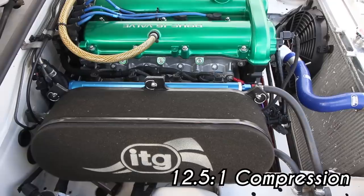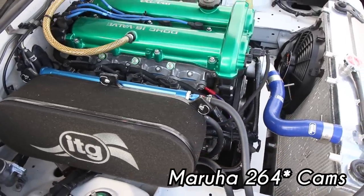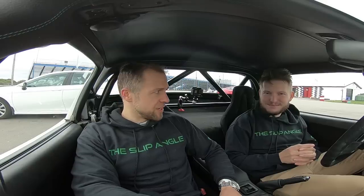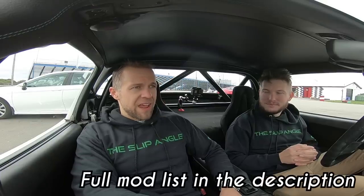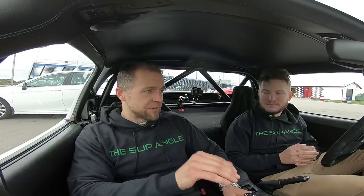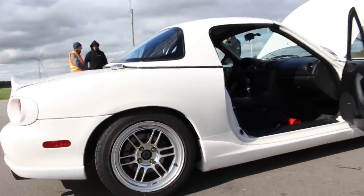It has a set of 50 millimeter TWN individual throttle bodies. It has Maruha 264 degree intake and exhaust camshafts, full Supertech titanium valve train, single valve springs. The head has a mild port and polish, so they just cleaned up the flash. Nothing crazy, easily reproducible. That's the key. It has a Maruha VP Race Header, a full 60 millimeter back exhaust with some fancy resonators and a Jets Integral Kobe N1 axle back.